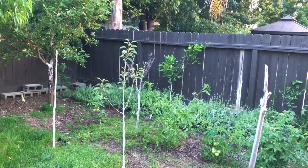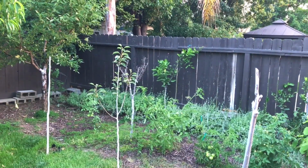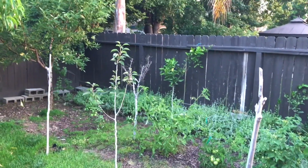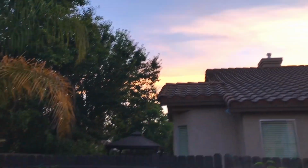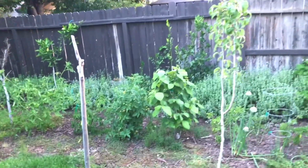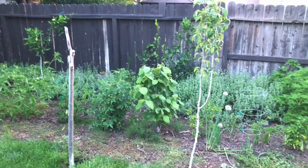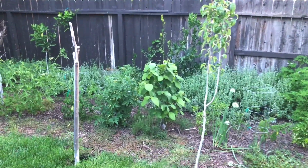We went through, I think it was 93 today. But it wasn't really sweltering hot. It was a lot of overcast, and the sun wasn't that strong. So luckily things are getting eased into the summer months here in California.